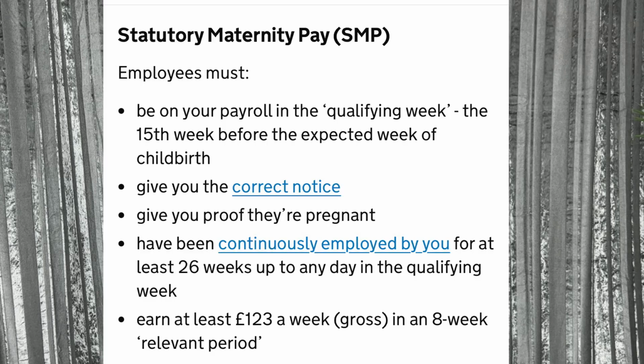Now, what is the eligibility? You must earn at least £123 per week, and by April 2025 this year, it would be £125 per week. You must have worked with them continuously for at least 26 weeks by the time you were 25 weeks pregnant. So 15 weeks before your expected week of childbirth, that's basically when you're 25 weeks, you must have worked for them for 26 weeks.